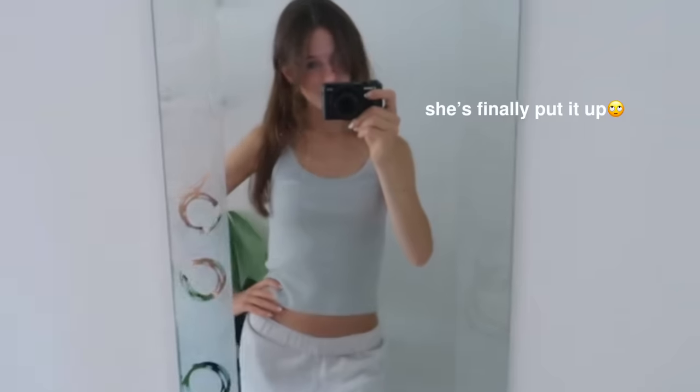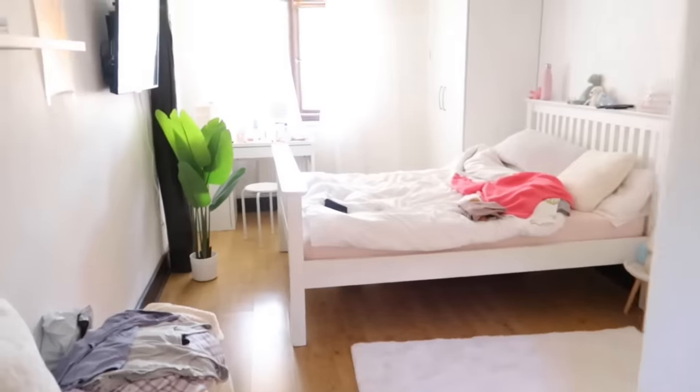I've also only just got around to putting my mirror on the wall after a year of being in this house, so finally we have a mirror on the wall. She's finally put it up. So I think the first thing I'm gonna do is take everything off the desk and the drawers, give everything a clean, and then redecorate. Here's a little overview of my room right now.